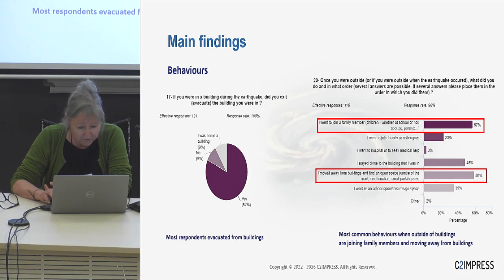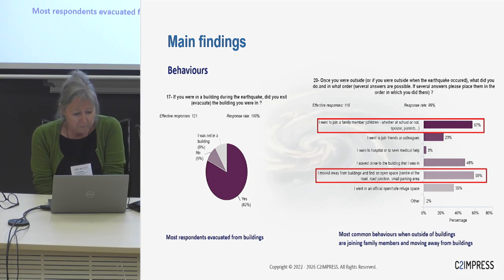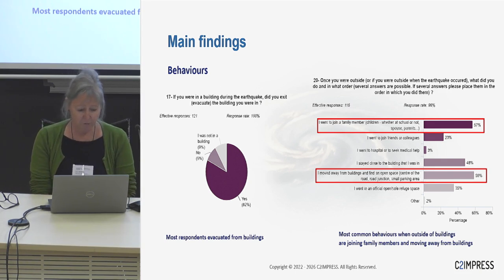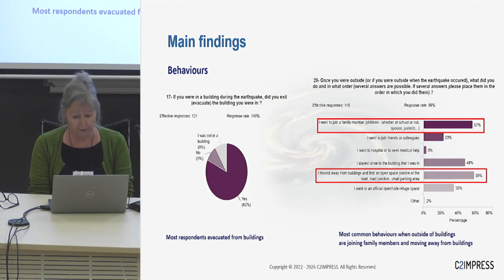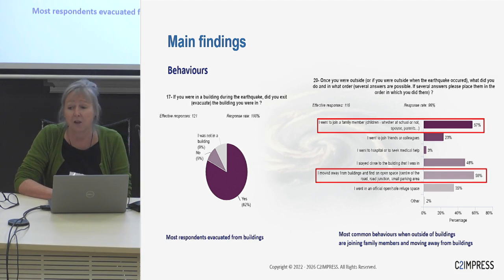So some of the main findings, I won't go through all of these, but what we found out is that previously most respondents will evacuate from buildings. The most common behaviours when outside of buildings are joining family members and moving away from buildings. So people don't necessarily go to an official open space. What they will do is to try and find their family first.